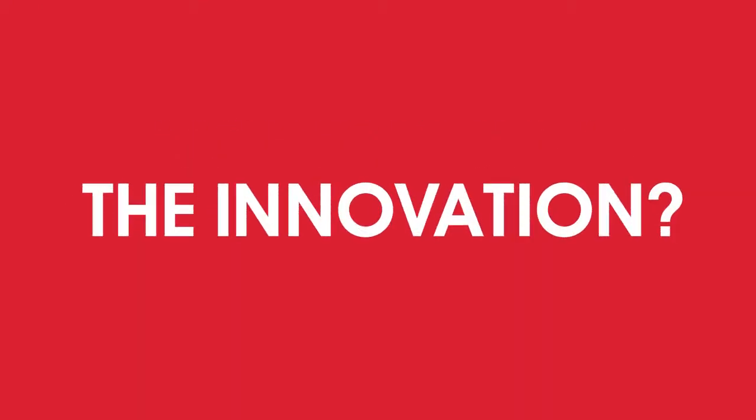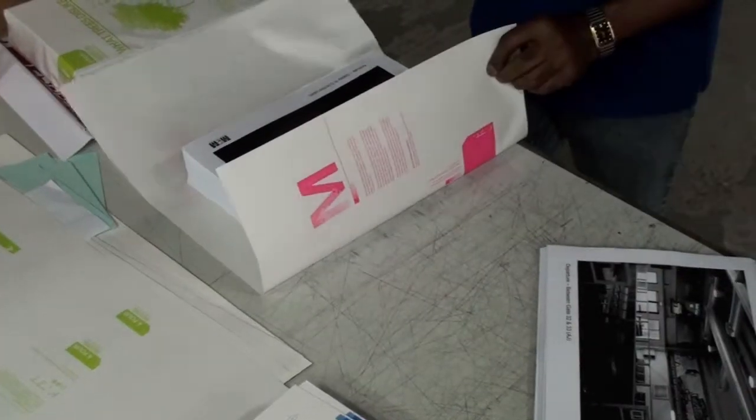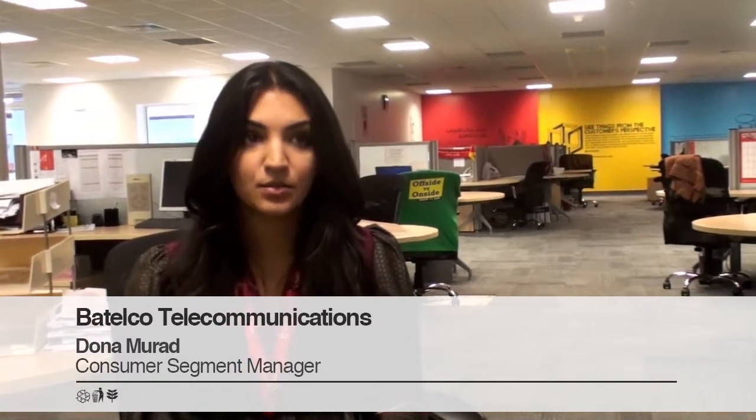The innovation? You can use the other side of the paper in your printer and your copier. It doesn't really affect your machine. The rest of the paper was stacked and wrapped into reams and used for printing again, the other way around. We turn the paper around and use it for another 6 months, which cuts our paper consumption by almost 50%.